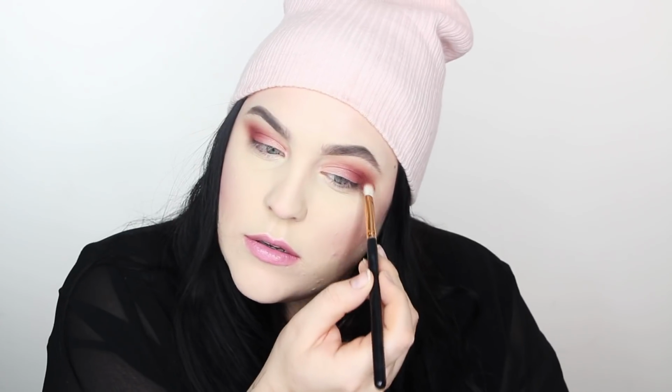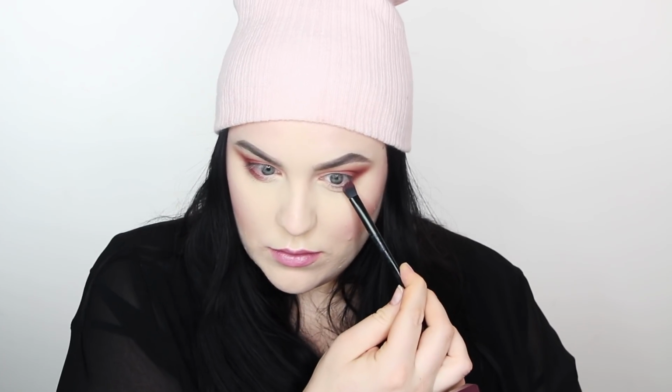And I think I'm going to deepen it a bit with that Devilish shade. Just a wee bit. And then for underneath my lash line, I am going to take Devilish again. I guess this is my favorite color. And I'm just going to swipe this right under, about, I don't know, half or so. And then I'm going to take Bang Bang and rub it right underneath there. Kind of match it up.